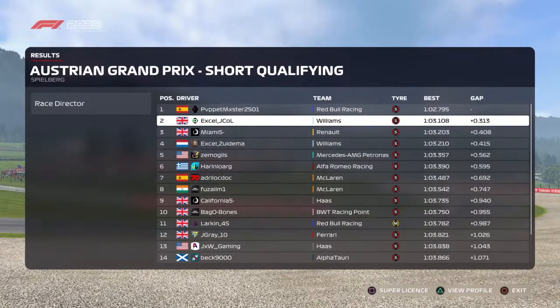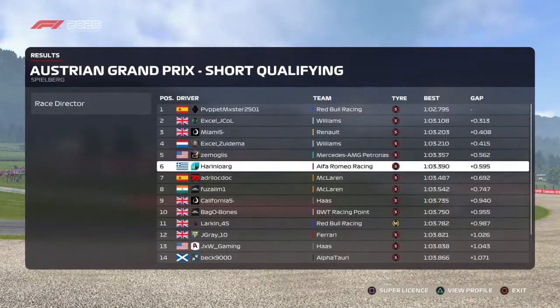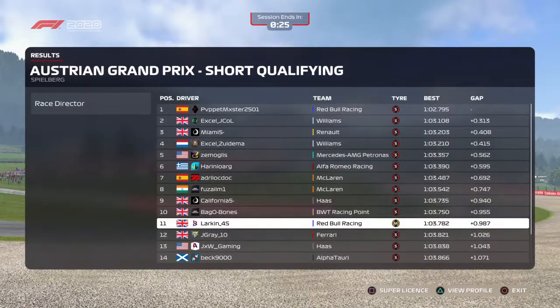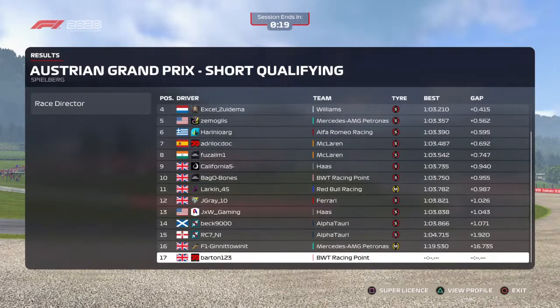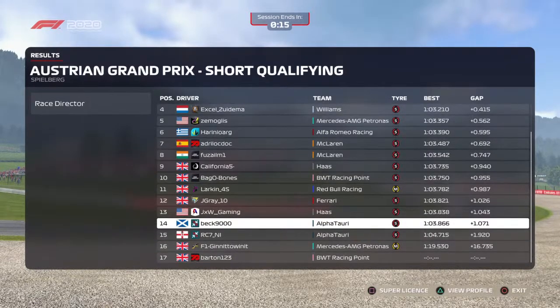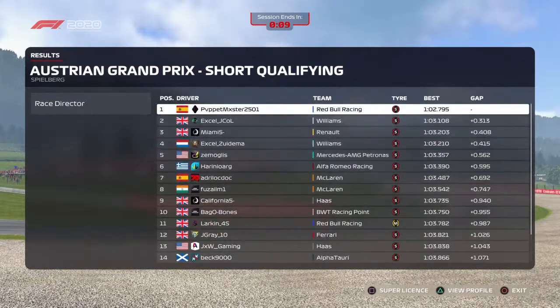Then looking down the rest of the order, we got J. Cole, Miami, Zvidema in P4, Zamoglis, Heron, Adri, Fuzz, California 5, Bag of Bones, Larkin, J. Gray, JXW, Beck, RC7, Jinnit, and Barton rounding out the grid today. And the top 14 drivers separated by just over a second. Very, very tight and competitive field today.